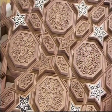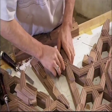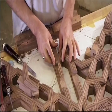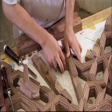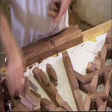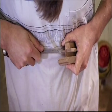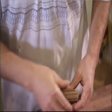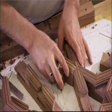Parts of the design are highlighted with ebony and ivory. As with the original, no nails, screws or glue are used. In each panel, an interlocking structure holds the smaller pieces together. The measurements must be exact. One minute variation anywhere and the pattern will not work.